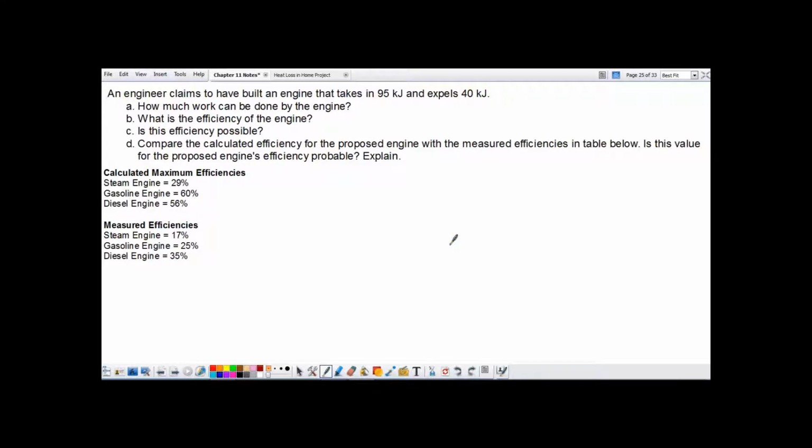An engineer claims to have built an engine that takes in 95 kilojoules and expels 40 kilojoules. A. How much work can be done by the engine? B. What's the efficiency? C. Is this efficiency possible? And D. Compare the calculated efficiency to the proposed engine with the measured efficiencies in the table below. Is this value for the proposed engine's efficiency probable?